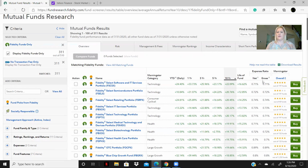It's actually figured into the share price. But Fidelity has very reasonable expense ratios. Another thing I'd like to note is that the returns for the 1 year, 3 year, 5 year, and 10 year are all averages figured at the end of each month. So that's why it says up here that the Fidelity Fund performance data is as of 7/31.